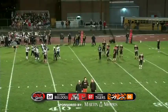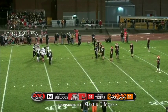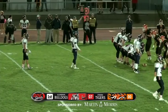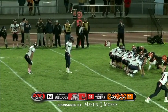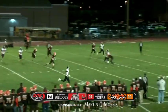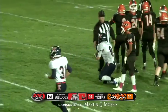So first down and 10, Ellensburg, at the Tiger 32-yard line. Just 2 minutes left in this first quarter. First and 10 Bulldogs to the Tiger 33. Takes the handoff, looks downfield, has a receiver, that's caught. Dropped quickly, but Barry, that's enough for another first down.